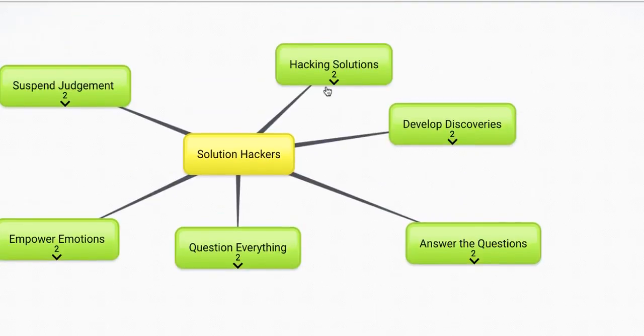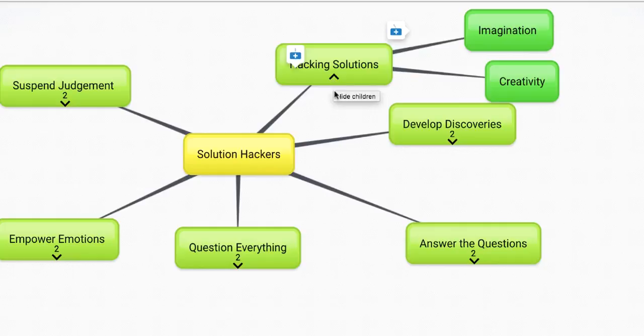And then finally, we get to hacking solutions. This is the stage in which we develop imagination and creativity. It's kind of like the which-came-first, the chicken or the egg thing, because I'm not really sure which of those 2 comes first, but they interact with each other, imagination and creativity.